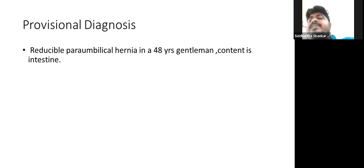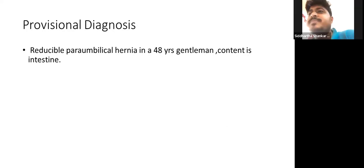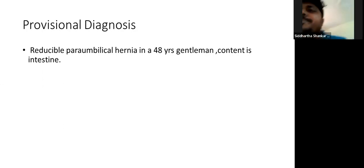Okay, what are the contents you expect here in a paraumbilical hernia? Sir, in paraumbilical hernia, the most common is omentum. Other than that, it could be small intestine. Urinary bladder is not a common content. After small bowel, it should be large gut. Transverse colon is an important one. Yes, sir. Okay. How would you proceed with the management of this patient?